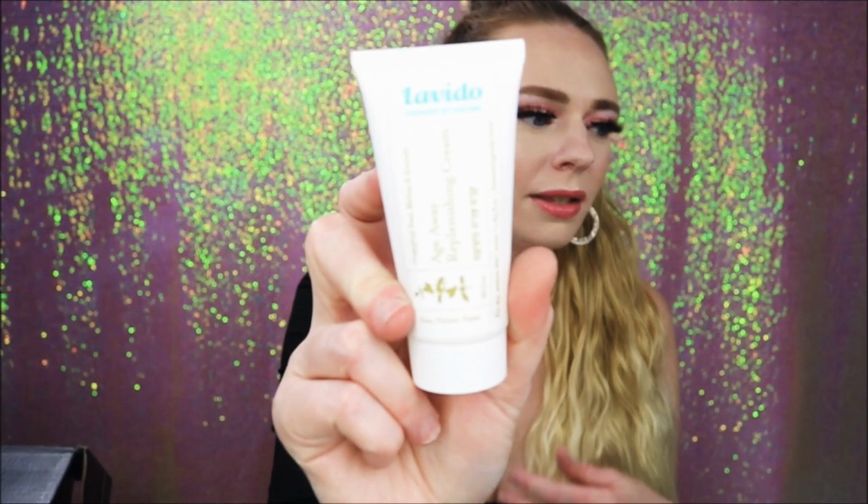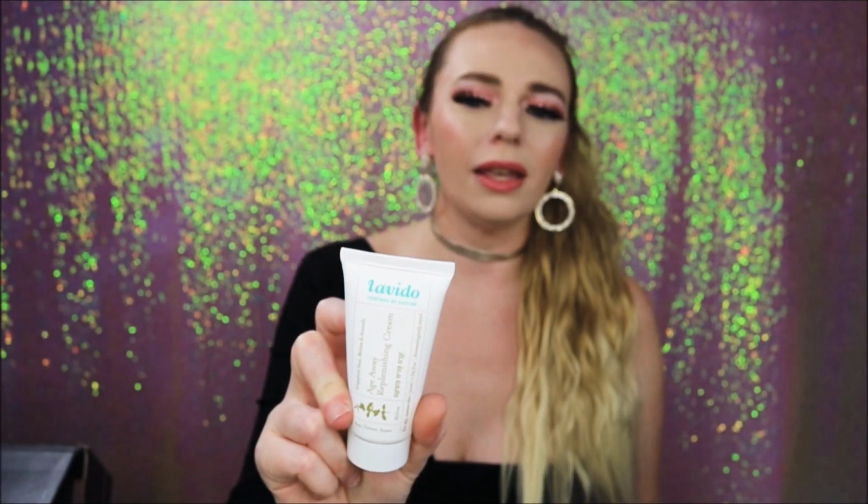Okay, I haven't heard of this brand before, but this does sound pretty intriguing. I like that it is a moisturizer that is specifically for extremely dry skin. Recently I've been getting a lot of gel moisturizers which aren't the most hydrating for someone who has dry skin, so I'm really excited to try this.